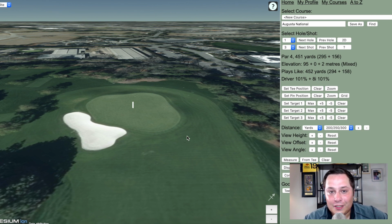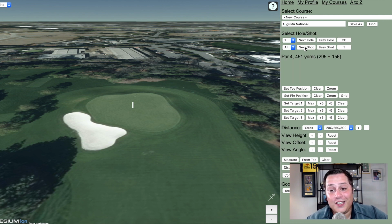It doesn't have a ton of undulation to it. You do have chip-off areas over the back and also to the right side. So as long as you're able to hit the middle of this green, it should be a relatively easy 2-putt, and you should be able to survive to hole number 2 with an even par there.